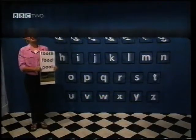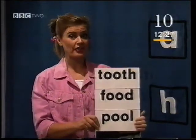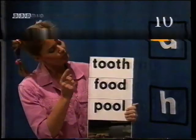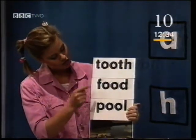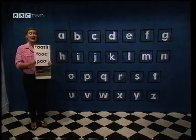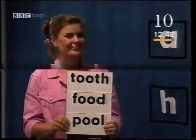And now it's time for my favourite tune, the alphabet song. And remember, as I sing each group of letters, listen out for the first letter in each of these words. Tooth, food, and pool. A, B, C, D, E, F, G. Did you hear it? F is the first letter in food. So food goes here.